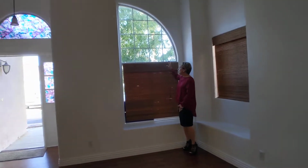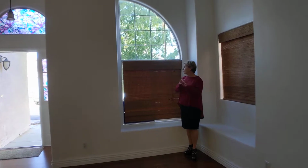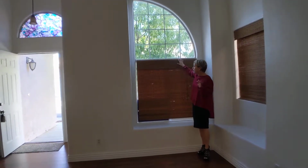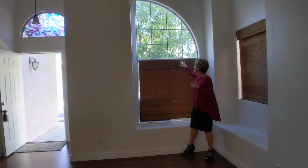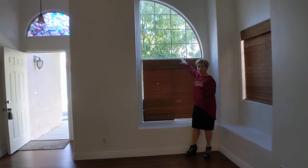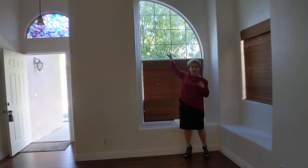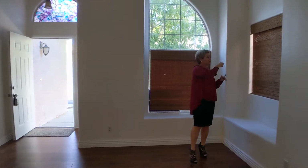So we're going to do the 2.5-inch faux wood white blinds everywhere there's a window, so we're going to get rid of anything that's on the windows at this time, and we will replace it with that faux wood. Same thing, we'll just start it right here, drop it down. I don't really think that's a privacy issue, and I really don't believe it's going to be a sun issue as well, because the east is that direction.